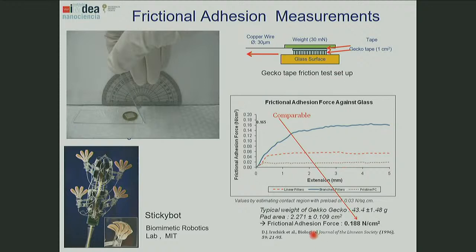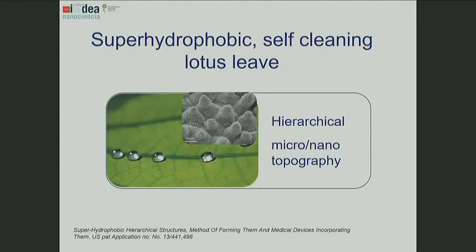When we measure the frictional adhesion of these tapes in the lab, we see that it is similar and comparable to that determined on the gecko. That's the graph. These adhesive tapes have now been commercialized. For example, there is wide interest in robots. You can go to the MIT biomimetics robotics lab; they have these gecko tapes, with the same principle but different designs. They put them on parts of robots so they can climb walls. There are also some applications in medicine because they are clean dry adhesives. They don't leave residues and so on. So they made it to the market.